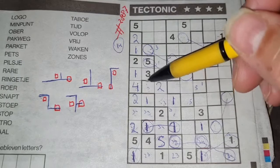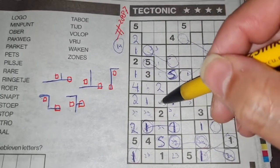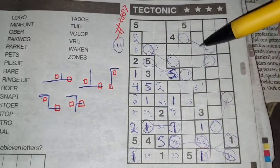3, 4. Well, this box cannot be a 4. This box cannot be a 3, so the 3 and a 4 goes in those two boxes. So one box left in this W shape area for the number 5.